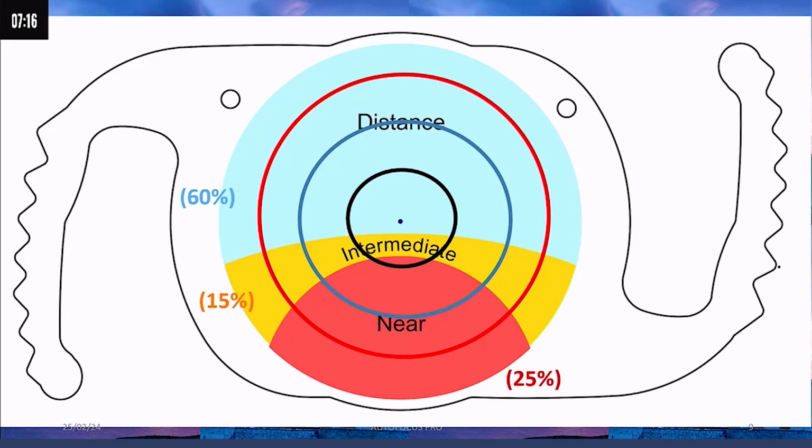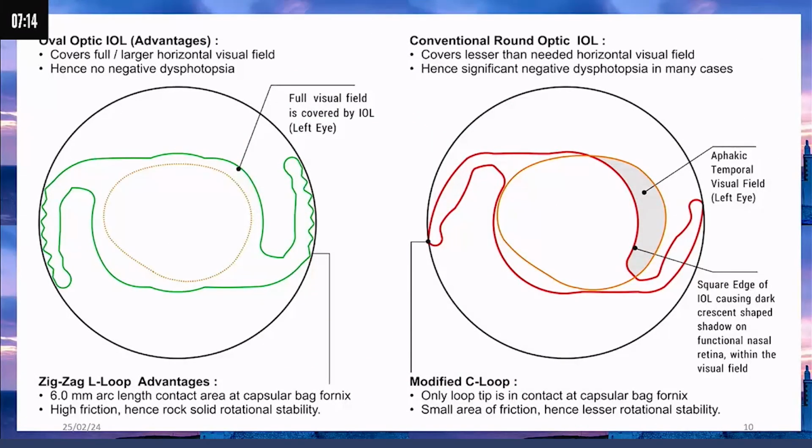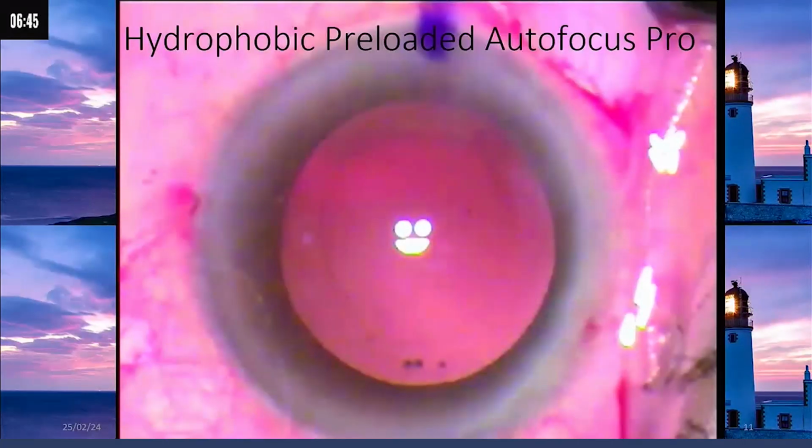It is pupillary independent. As we compare it with other premium IOLs, there is a modified C loop as seen in this picture. Only a few millimeters of that modified C loop touch the capsular fornix. But in this IOL, the modified L-shape with serrated outer zigzag edges like a fist knuckle means the whole 6 millimeters is in contact with the capsular fornix, and hence gives excellent rotational stability. These are the videos of this implantation.